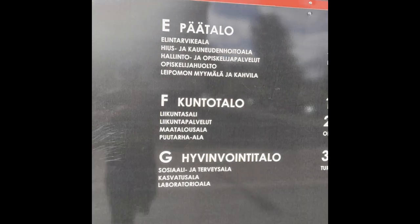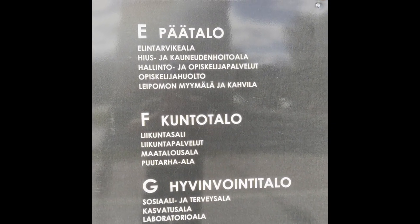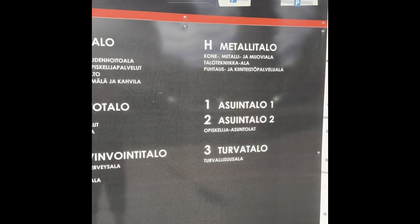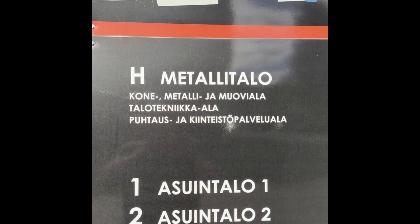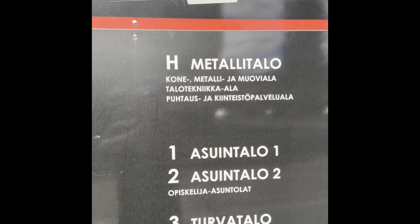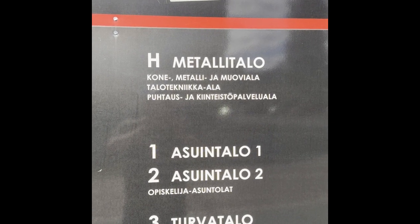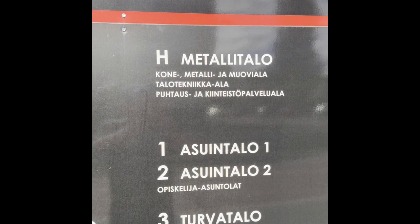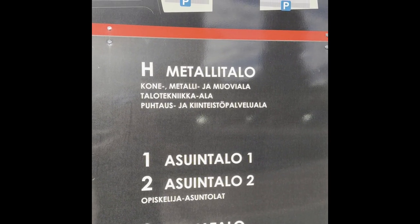So social and healthcare is there. Hyvinvointialo, healthcare house, and this metallitalo, like metal house, kone, metalli ja muoviala, talotekniikka-ala, puhtaassa kiinteässä. So it's like machinery, engineering and cleaning service, property service, puhtaus- ja kiinteistöpalveluala.